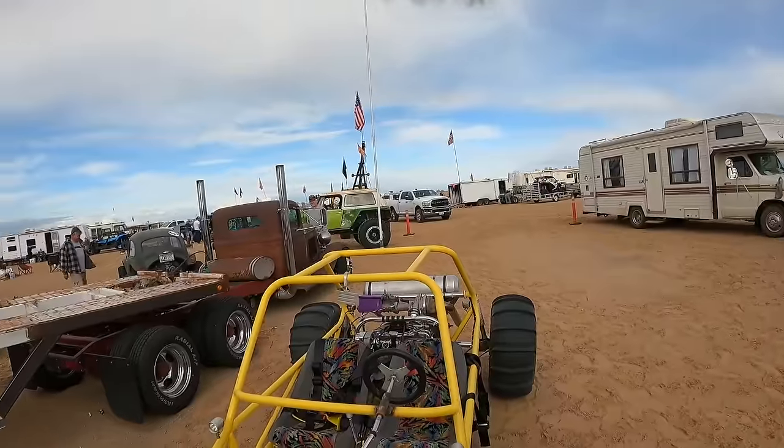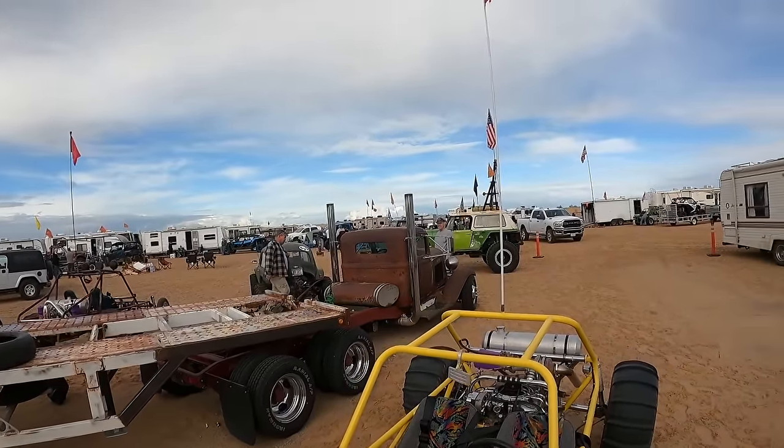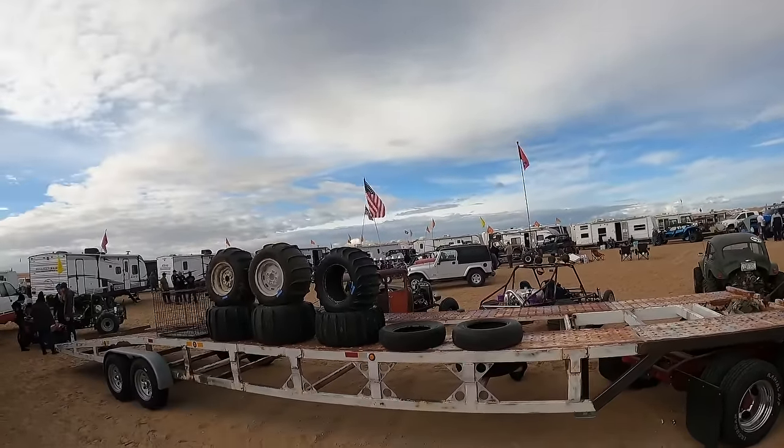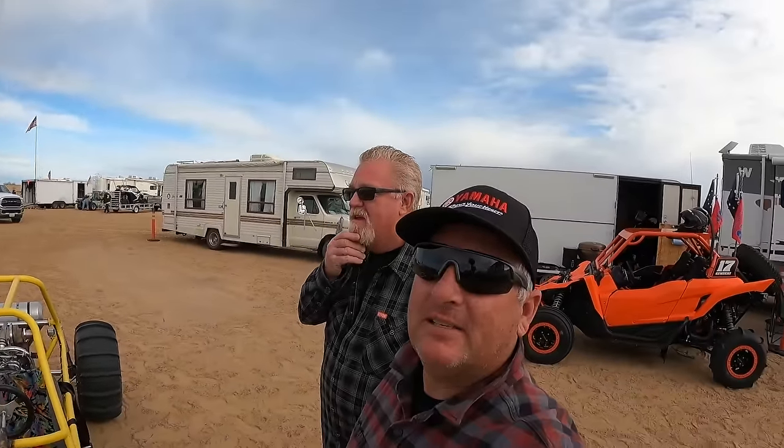Got a little windy here yesterday, but today's the big day, the big event. We had a little bit of rain last night. And we're gonna get some footage. Timmy's gonna do some drone footage here in a little bit, show you guys what kind of a turnout. It's kind of a lot of people, so we'll see here in a bit.